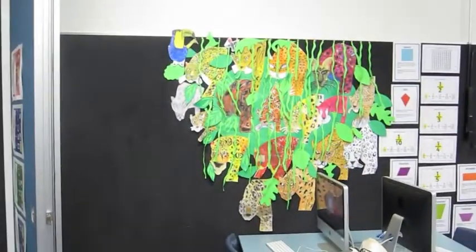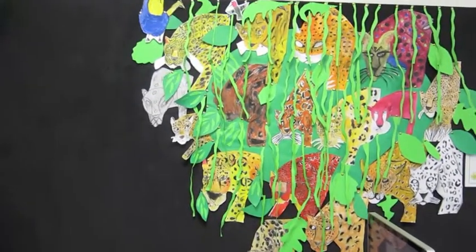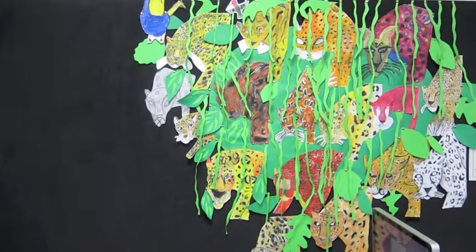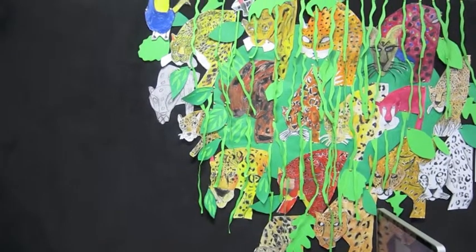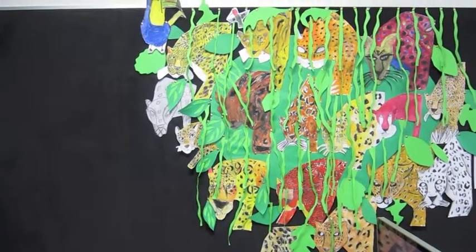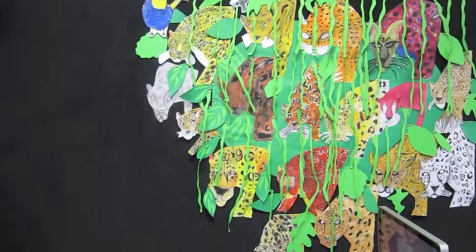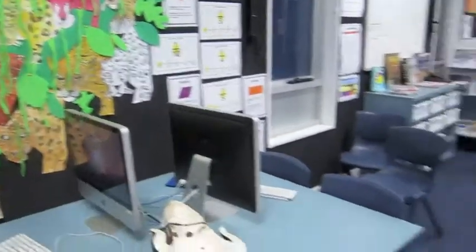And this is some great work. Another teacher actually started this lesson where the kids had to draw jaguars, and it was beautiful. So when I came back in, I thought the work was so beautiful and so amazing. I turned it into this jungle scene, which was very fabulous. Here's more of a pan of my classroom.